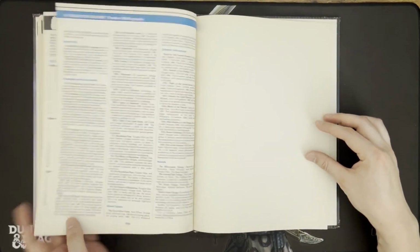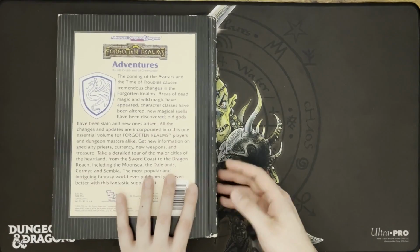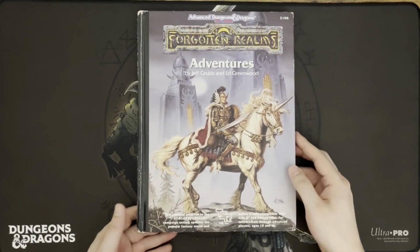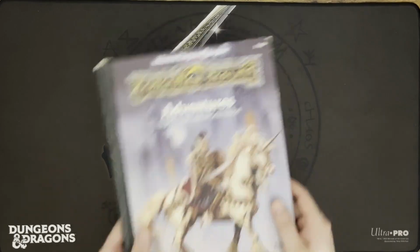So there we go, that was 154 pages. And that's Forgotten Realms Adventures, which will go on to be superseded by the 2nd edition Forgotten Realms campaign setting box set.